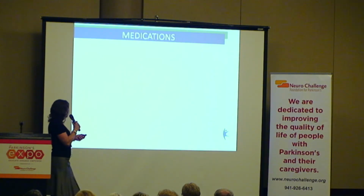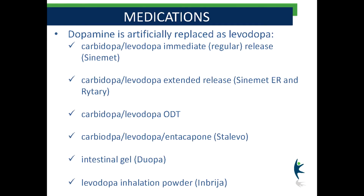So let's just go through the list of medications real quick. We have levodopa, and here's your long list, right? Sinemet, Rytary, you have oral dissolving tablets of levodopa. Stalevo, that's the levodopa with the entacapone added in. We have Duopa, and now the new kid on the block, Inbrija, and that's the inhaled powder form. And we're getting really good success with the wearing off. If somebody has a wearing off problem, this kicks in within minutes. My patients are loving it.